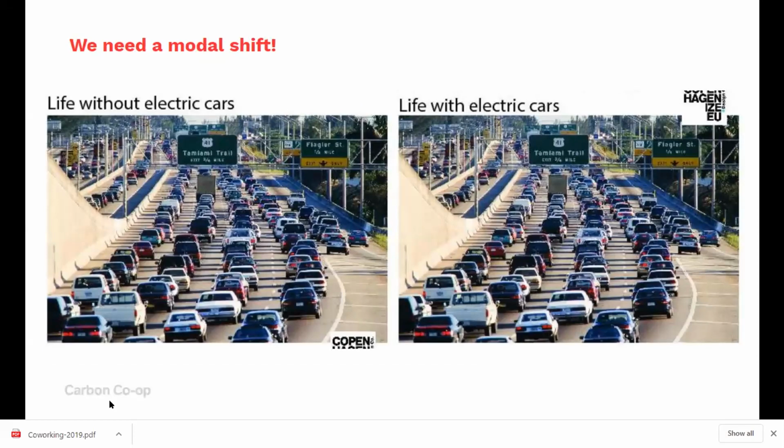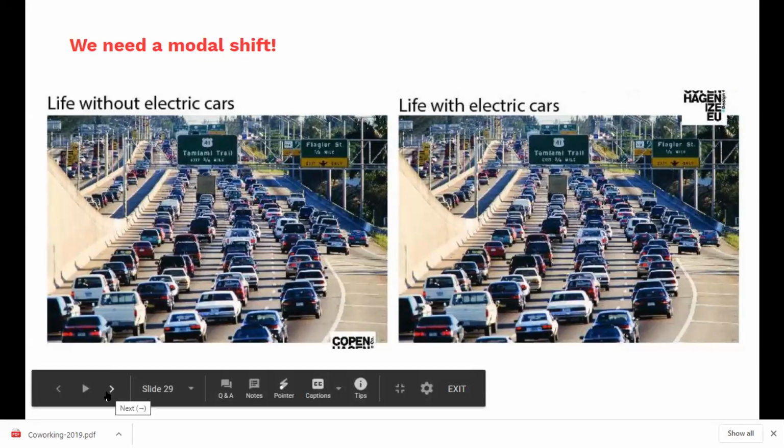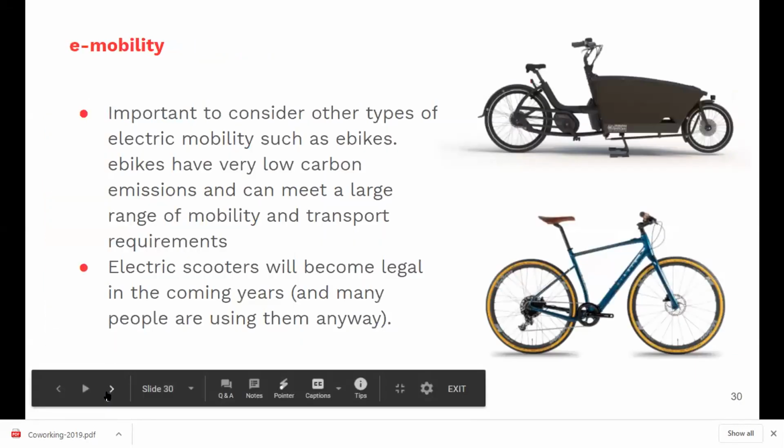So again, cars are not the only answer. It has to be said, we need a modal shift away from just using vehicles, and there are lots and lots of other solutions out there. One of the ones that I think is very popular in Carbon Co-op with the staff, but also beyond us hopefully, is the evolution of e-bikes. Not only do they have really low carbon emissions, but you can get places really fast, they're very clean, they're pretty good for road space, and they look quite snazzy, some of them. You might actually want to buy one of these.